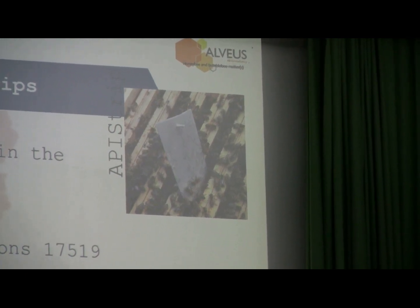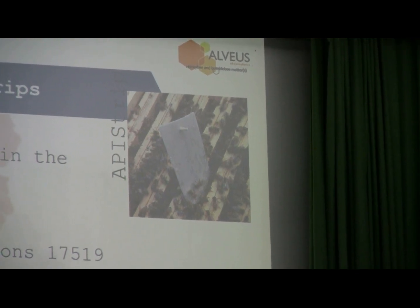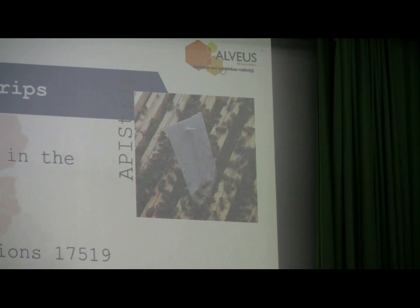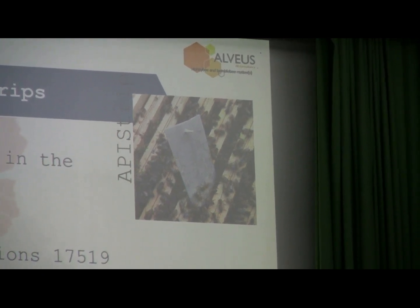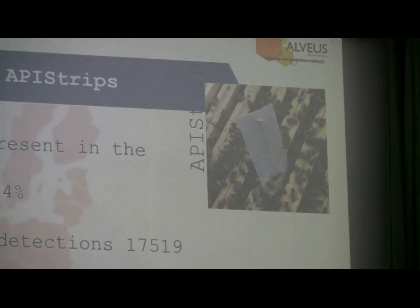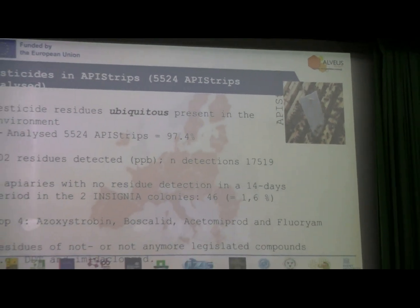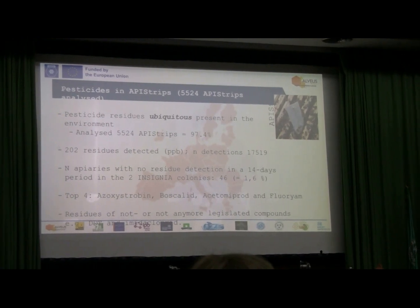Bees don't touch it. And we do it in the brood nest because there we have our favorite conditions of a very constant humidity and temperature, which is okay for our chemical physical reactions. And we left it there for 2 weeks. After 2 weeks, we changed it, and we collected altogether almost 6,000 ApiStrips. At the end, we had a recovery of 97.4%, which is very good.